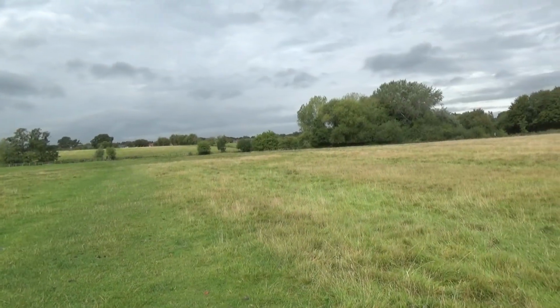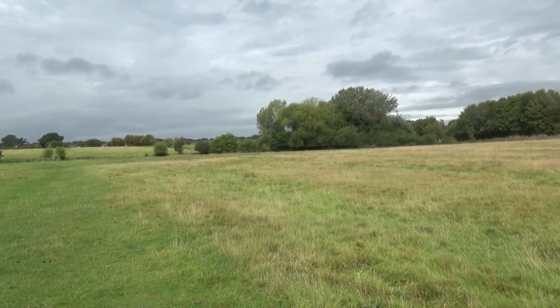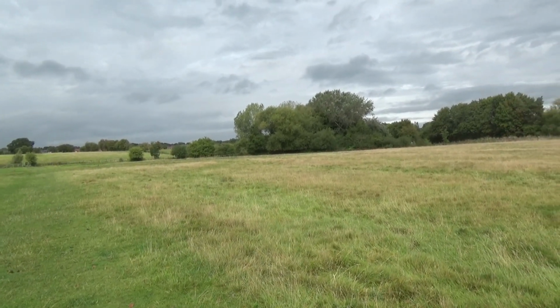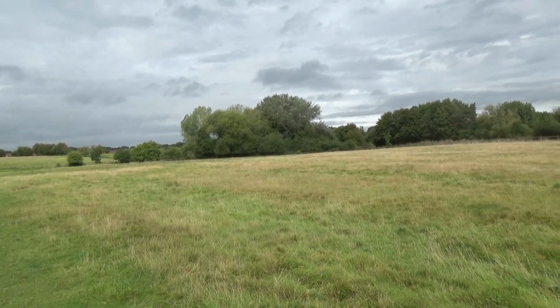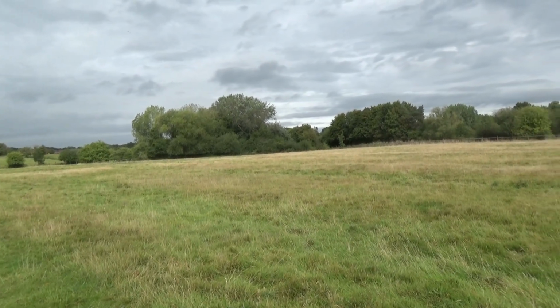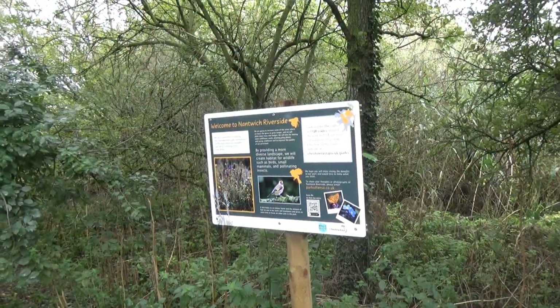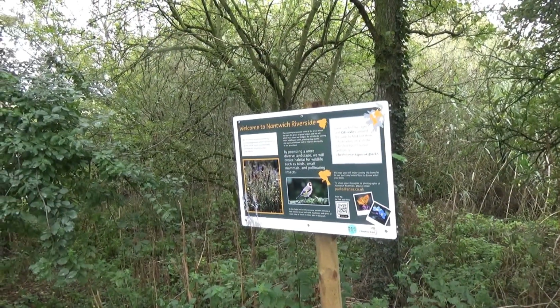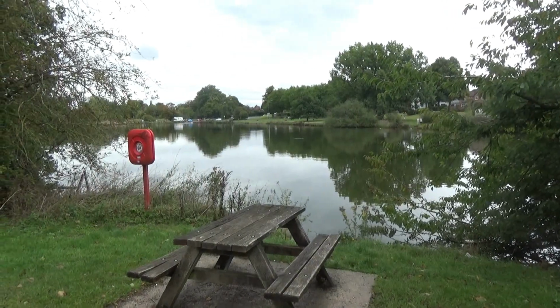Well, unexpectedly, we find ourselves on the Nantwich Riverside Loop. So we're just going to walk down the river into the town centre, check that out, and try and get back to the boat before it starts raining again. Quite pleasant at the moment, actually. Welcome to Nantwich Riverside. So looks like there's a nice walk along the river into the town.